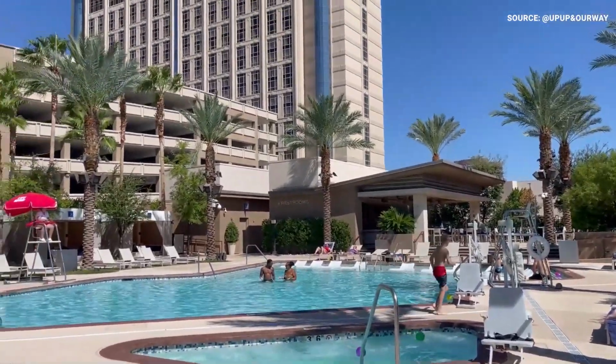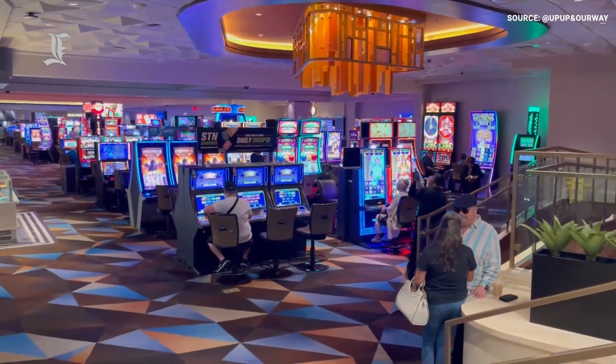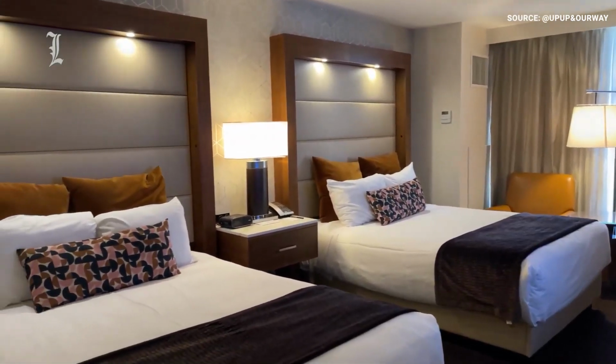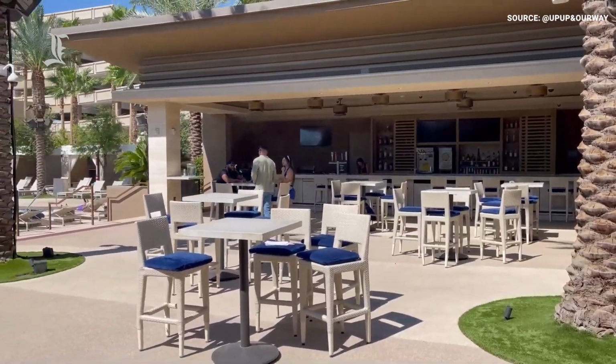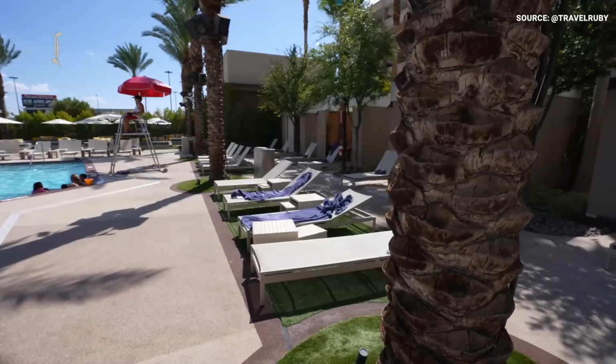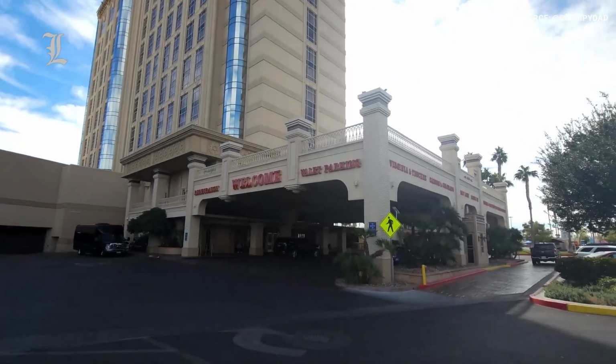All things considered, the Palace Station Hotel and Casino is a great hotel if you're on a budget and want to try your luck at the casino. Rooms are affordable and clean, amenities are updated and modern, and the food is above average. If you're looking for a more luxurious experience, you're probably going to be disappointed. But if not, go ahead and give it a try.